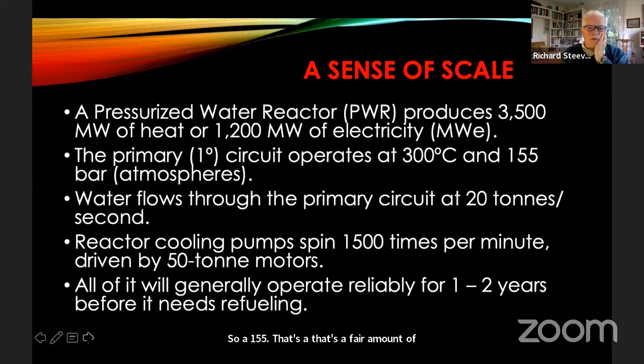The water flows through the primary circuit at 20 tons per second. The reactor cooling pumps spin 1,500 times per minute, driven by 50-ton motors. All of it will operate reliably for 1 to 2 years before it needs refueling.